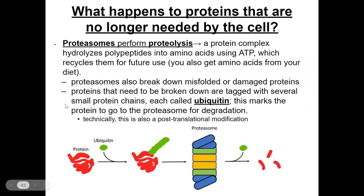Eventually, we've used the protein enough. We don't need it anymore. You don't need that protein to continue to build up inside the cell. And so we would need a way to get rid of proteins that are no longer needed. So this is going to be done by a molecule called a proteasome, and it's going to break down that protein into amino acids, which is called proteolysis. Remember, lysis means to break. Proteo means protein. So proteasomes are molecules that break down proteins into amino acids, and this will use ATP in order to get this done.